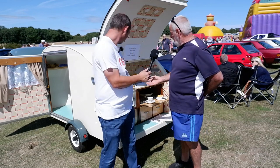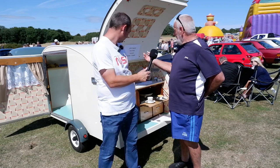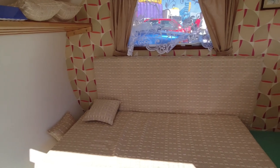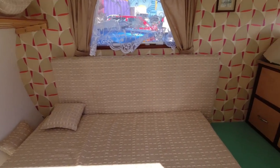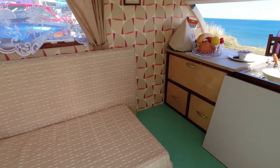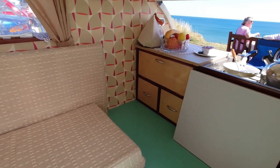And then I made all new units. Everything else was sourced from the charity shops. It looks marvellous, and everything looks sort of period correct. It's got the original cooker with it, and I'd say all the windows are the original as well.